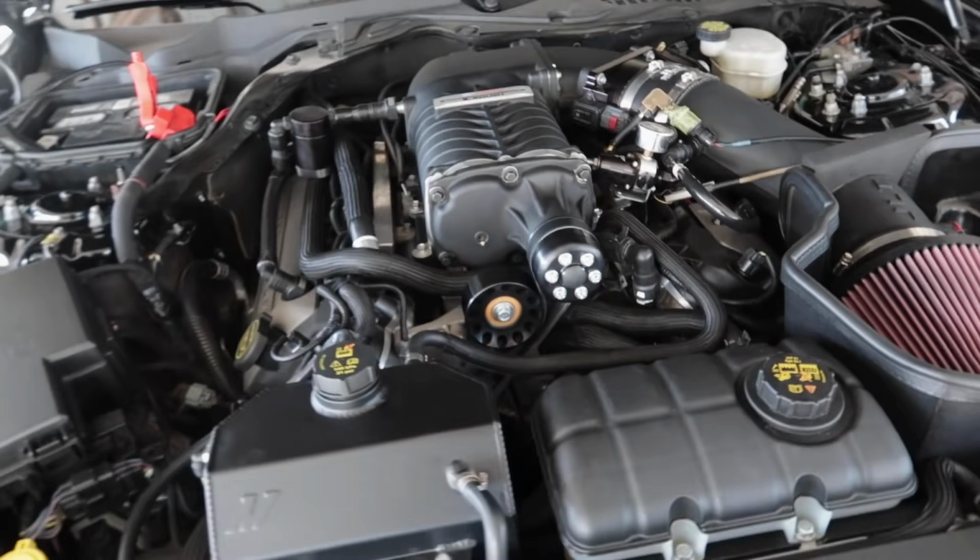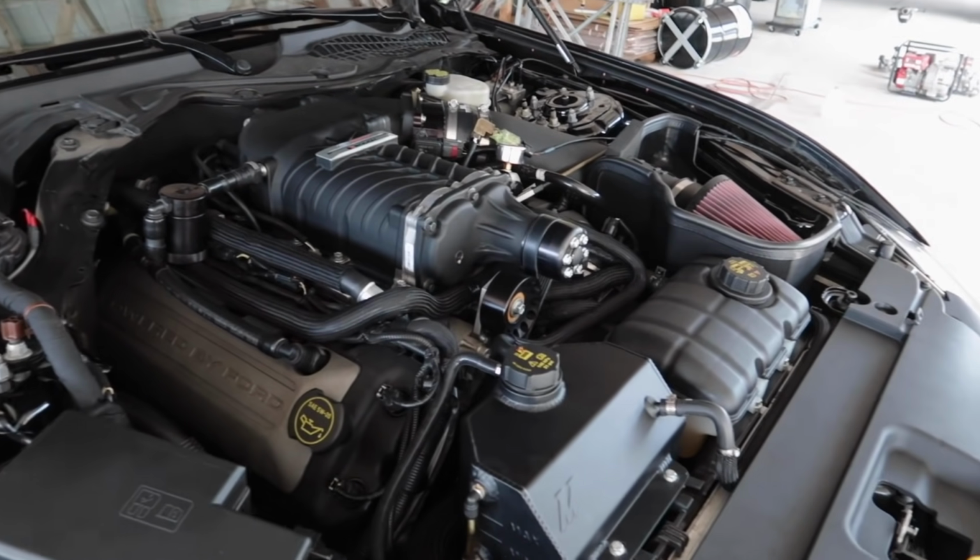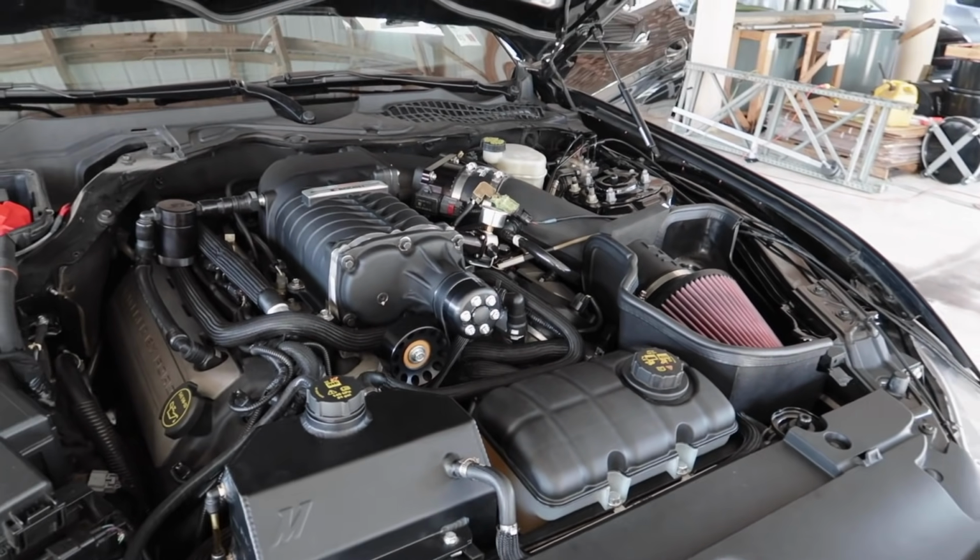All right, guys, so there you go. That is it. We got the numbers out of the car. It's doing very, very healthy for a 72 millimeter pulley on E85 for sure.